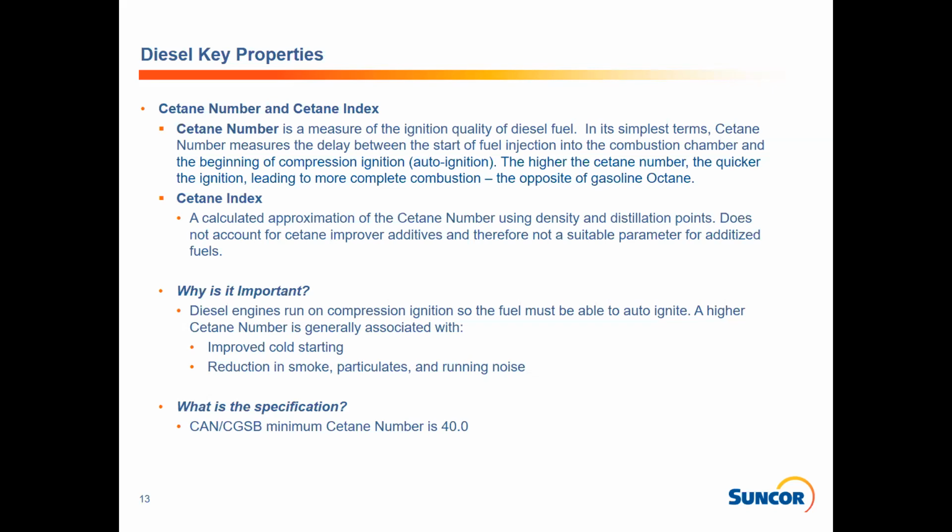What some people don't really understand here is it's not the compression of the fuel. It's actually the compression of the air in the chamber. It's already compressed usually by the time the diesel fuel is injected. So that's why you want that ignition right away.